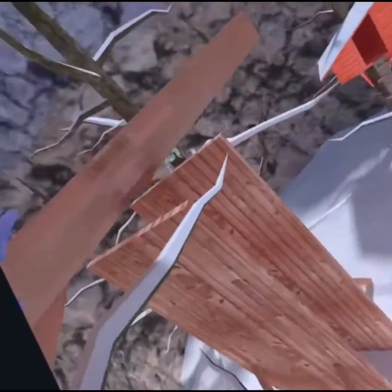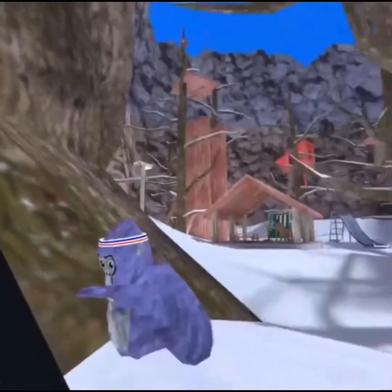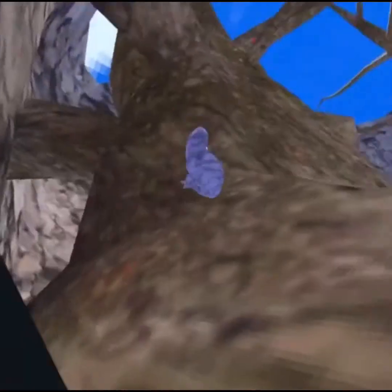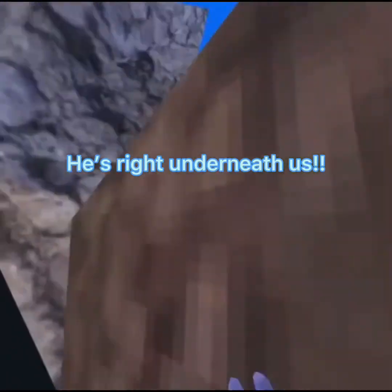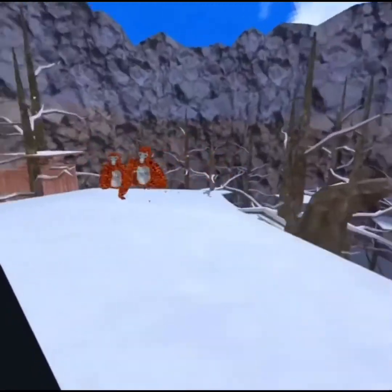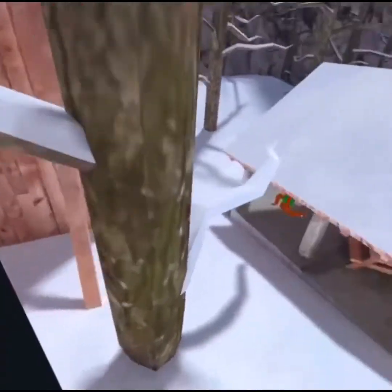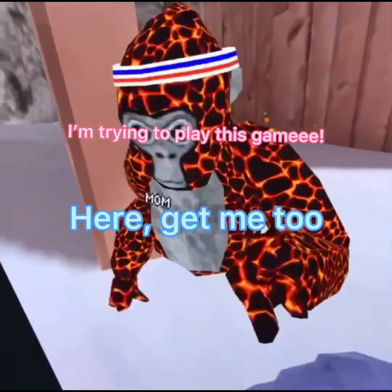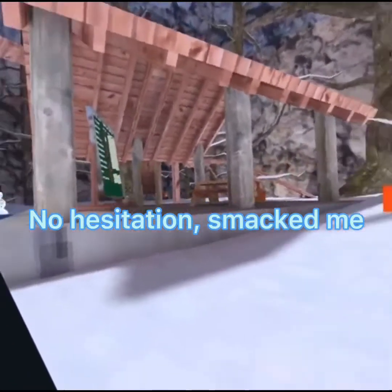No, I'm going to get the golden flower. Oh my gosh, he's right there. Jump, jump, jump! Run, Mom! He's right underneath us! Run, Mom! No, they're up here too! No, no, run, Mom, no! Just a mom, I tried. Here, get me too. No hesitation, smacked me. I'm putting that on YouTube.